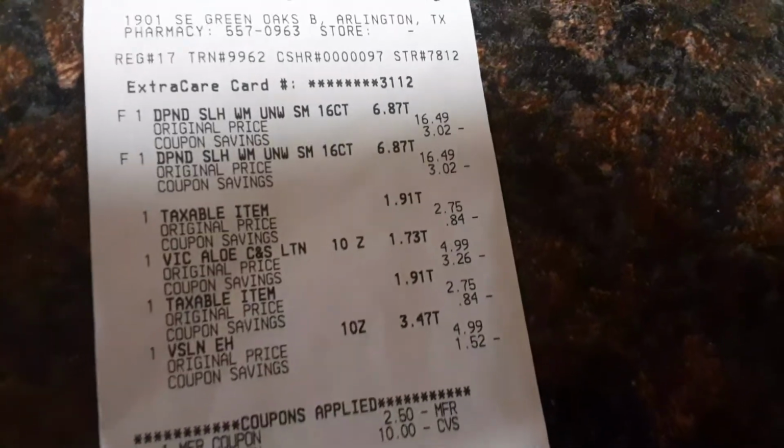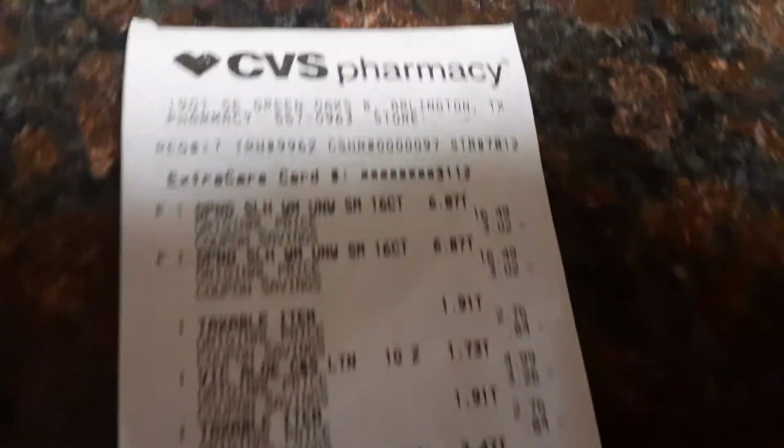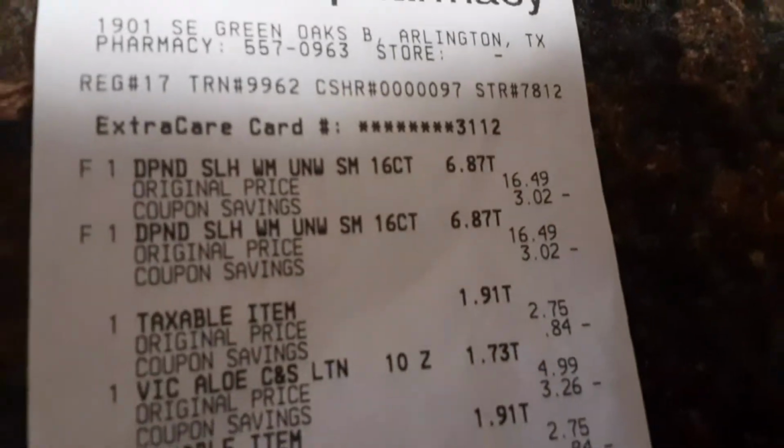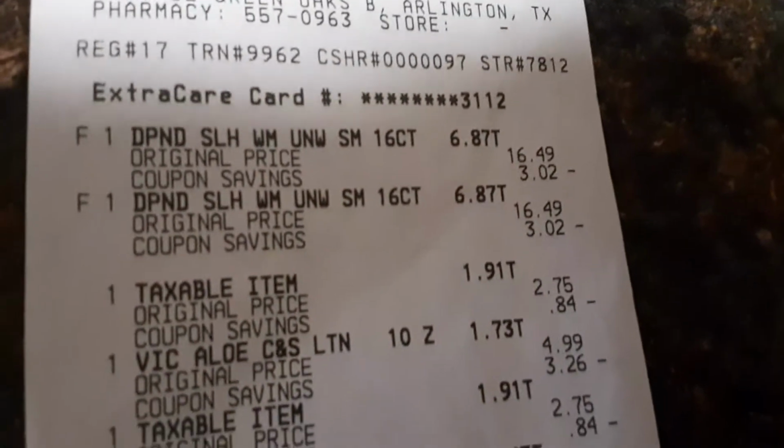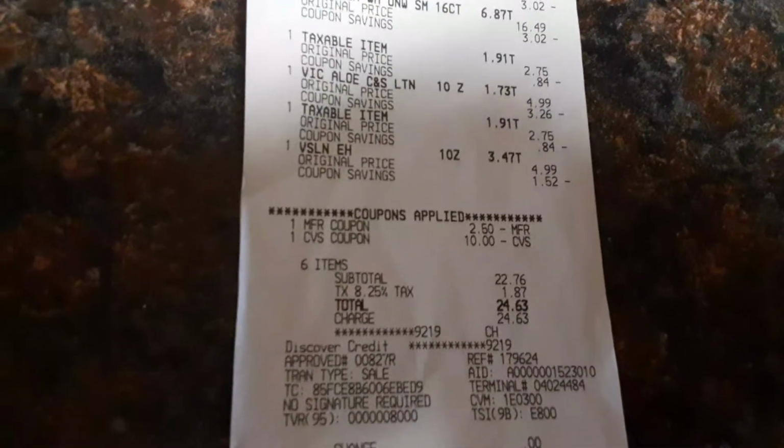The Olay. And the Depends on the other one. So I'm like, see the prices for those Depends? 16 count. They dropped down to $6.87 a piece. And I only spent the $10 coupon. Spent that $10. Can you see the $10 coupon that I spent? There you go, $10 coupon.